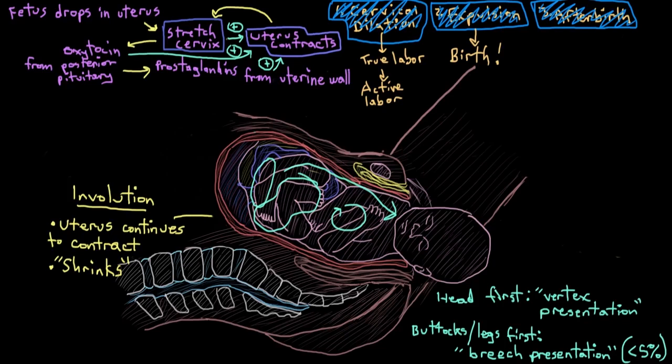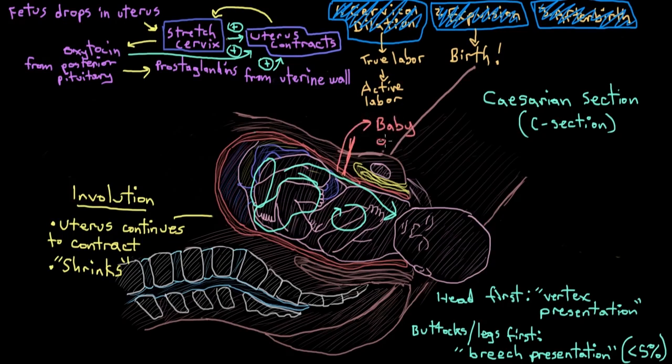So if this ends up being the case, the healthcare team will likely want to proceed with the birthing process via a birthing procedure called a cesarean section, or a C-section. This involves making incisions in the lower abdomen and uterus to deliver the baby that way, directly through the anterior abdominopelvic wall. C-sections are slightly riskier than normal vaginal births in terms of risks to both mother and baby, so the healthcare team will usually only recommend a C-section when the benefits outweigh the risks.